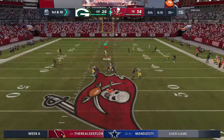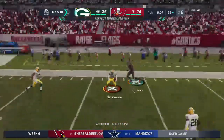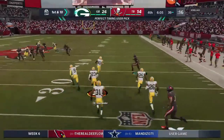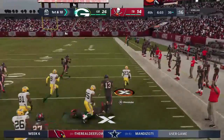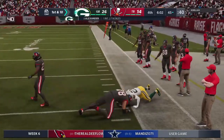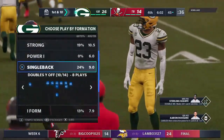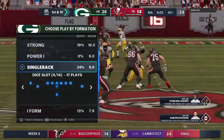From the gun, Brady. Going for Evans, but that pass is intercepted. Picked off by Jair Alexander. Count them now, 6 interceptions between last week and this week. Now, the 3 picks last week helped them to a win. They're in the driver's seat once more.